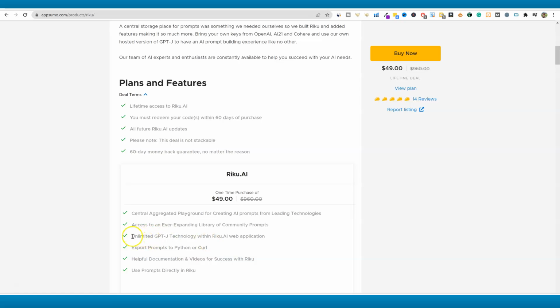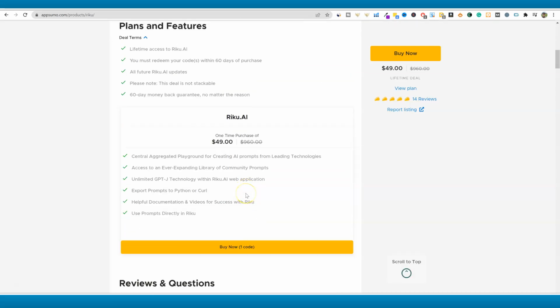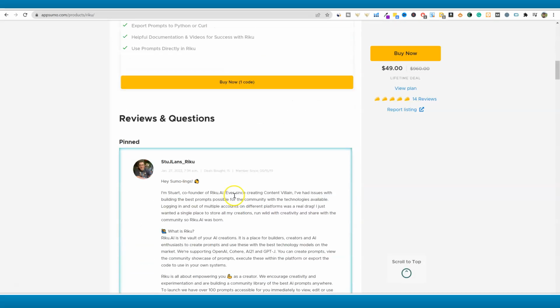And I don't know how they're doing this or how they're paying for this, or if this is just completely open source, so it doesn't matter, but you're getting unlimited GPT-J, so you could just solely use GPT-J on this platform and you wouldn't have to pay anything. So in a sense, you are getting unlimited content with this, if you look at it that way. Now, the other 3 technologies, I believe you would eventually have to end up paying for. I believe OpenAI requires you to pay right off the bat. So there's one of them. I was able to sign up for 3 of the 4, and I'll show you that in a minute.